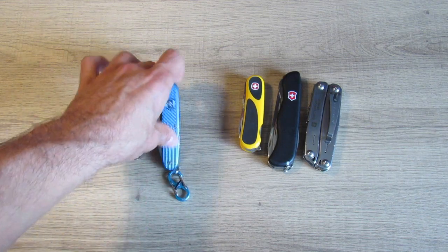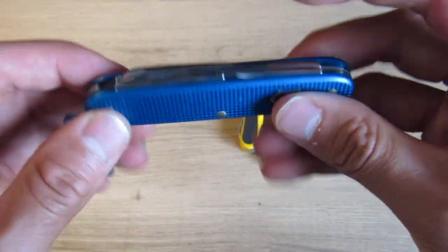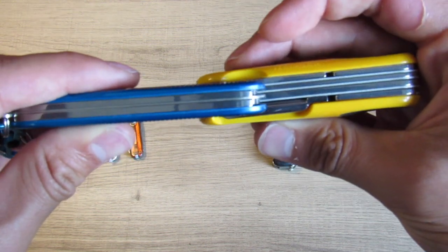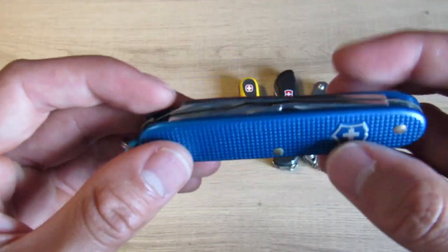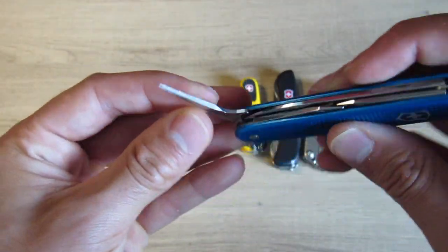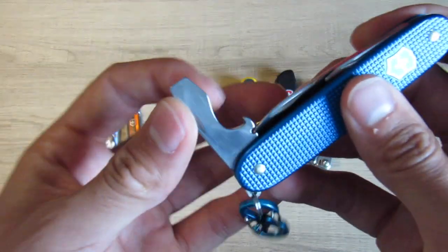These guys, however, so I bought the Pioneer, the 2020 version, and this does make its way into my pocket. As you can see, it's much thinner, it fits within the layers of this guy. Much thinner, being a 2-layer, and it still has some pretty useful tools. Obviously the blade. I really like the reamer on this guy. I've used this quite a bit for like poking holes or like scraping stuff. It's pretty strong, robust. Also used the screwdriver as kind of a pry bar.